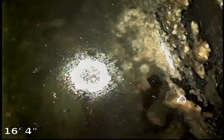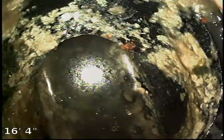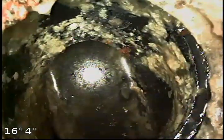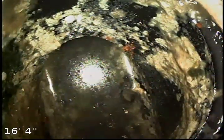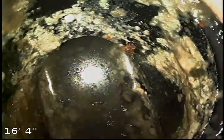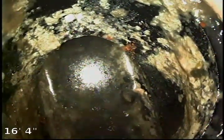So this camera we have here is a very large one, for the push rod at least. It's a 1-inch camera. We're not going to try to make this turn with this camera. We're going to have to go ahead and use another smaller camera. But what we'll do is we're going to run a little bit of water through the tub, and we're going to see if that's the tub drain itself coming across really quick where the standing water's at. So we're going to pause the video and go turn on the tub.